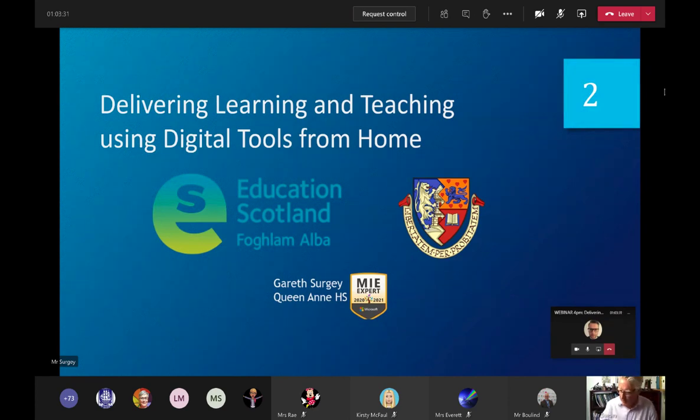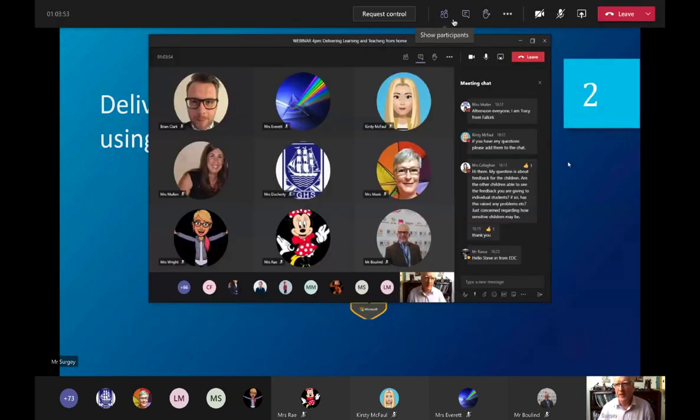It's given me the advantage of, if I'm having to be at home, I can at least beam into the school, as it were, and give my pupils my take on the work, and they can feed back to me in a number of different formats: Glow email, the OneNote, the chat function, or even through Teams. So that's me, Brian. I am done with that part of my presentation.